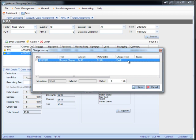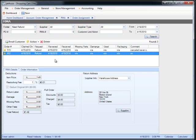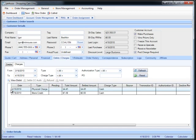It says this is the original charge that the customer paid. Is this the one you want to refund? We say yes. And you press save. And this RMA becomes closed. And it goes under the closed RMAs. And then in the customer's account, you will see that the store credit was issued and then the refund was issued as well.